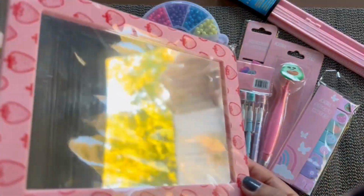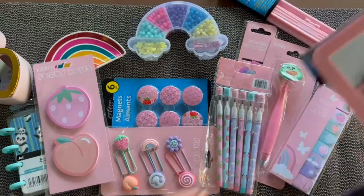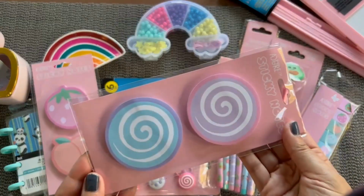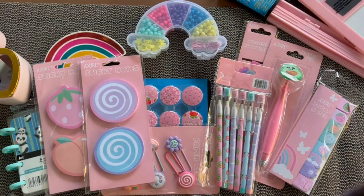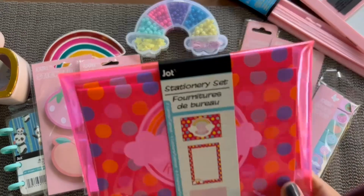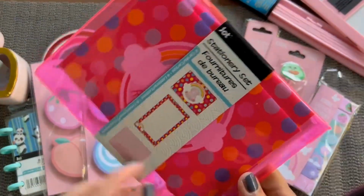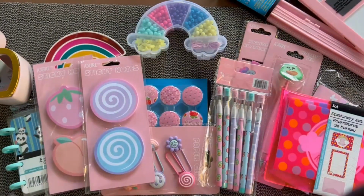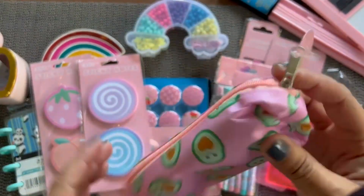And then we have this strawberry mirror, and I see Emmy eyeing it now, so I think I'm gonna be giving that to her. We have these cute little, it looks like lolly or peppermint type Post-its, and a stationery set. Love this little bag, and it comes with 3 items in it. Super cute. And last but not least, we have this adorable pouch.